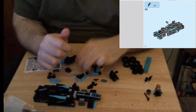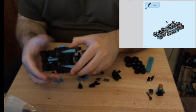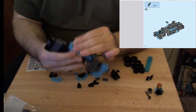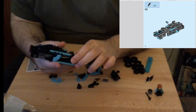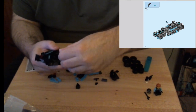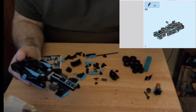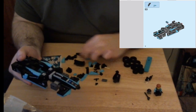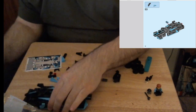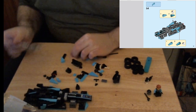So we have these quarter round tiles going over the studs on the sides here, right next to the Panasonic logo. Like this. And we're starting to see some more of the color highlighting coming together now. And then we have these half arch pieces that we need to put on. There should be one more of those. There it is. And we have some more of the side stickered pieces.